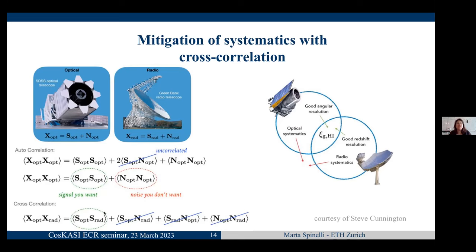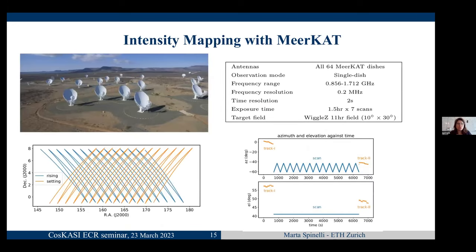So this is just a very simple explanation of why you expect that cross-correlation is so powerful. Okay, so what do we have now as our data? So this is MeerKAT. This is actually a photo, not a rendering as the one I was showing before for the SKA.